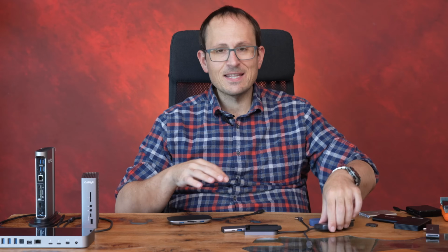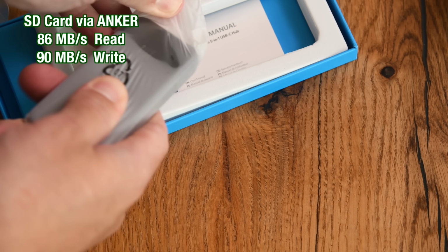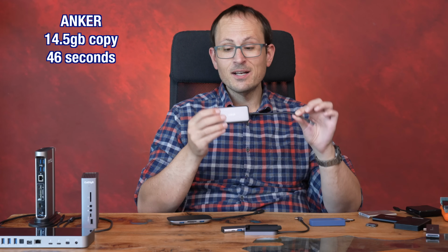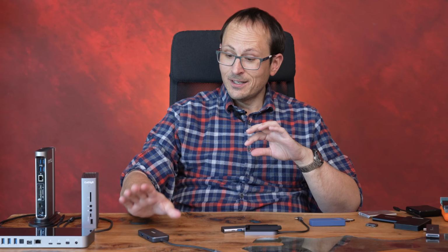But the ANKER is a third less in price. It got even faster, 86 and 90 on the SD, 419 and 416 on the T7, and only 46 seconds on the copy. So it's faster in every way, and it's a third cheaper, so goodbye the AUKEY. ANKER, first one that gets to stay on the desk.